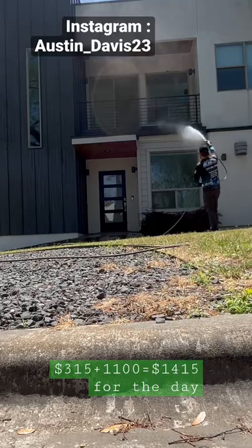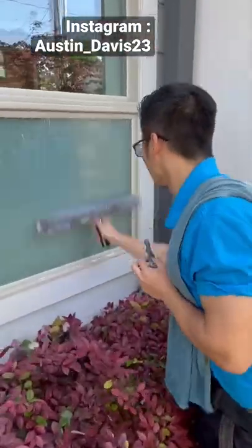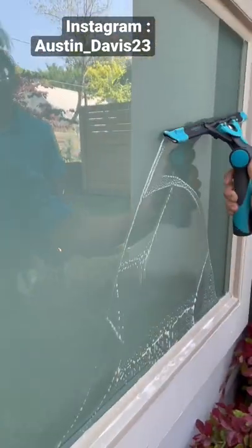Ending the day at home and sending out all my invoices and estimates that I needed to do. And usually if I have time, I'll go down to the local Greenbelt Creek and jump in the water to cool off.